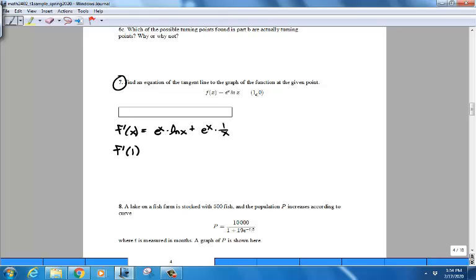And then we want to evaluate that to find the slope of the tangent line, right? We want to evaluate that at x equals 1. This is the x-coordinate of the point that the tangent line goes through, right? So we evaluate this at x equal 1. So we get e to the first power times natural log of 1 plus e to the first power times 1 over 1. But what's natural log of 1? 0. So this goes away. So it looks like I just get e.